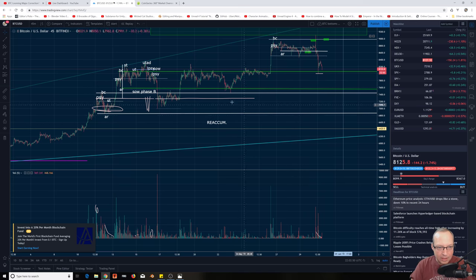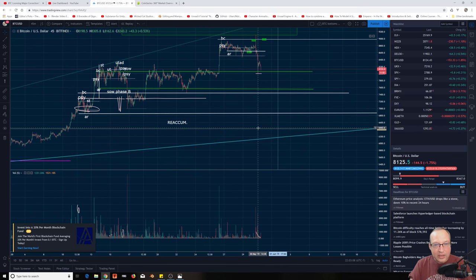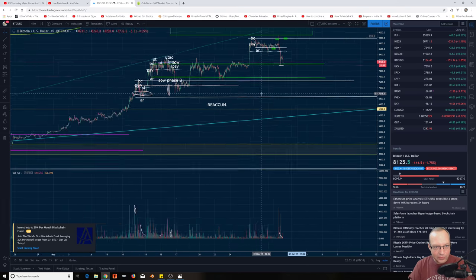We'll see. Way down as far as I would expect it to go would be where this previous AR line is, which is where the first reaccumulation actually started. And that's about 68. So we'll see. But that's if it really dumps down. And then that's when things could get very interesting. Very interesting for the future.